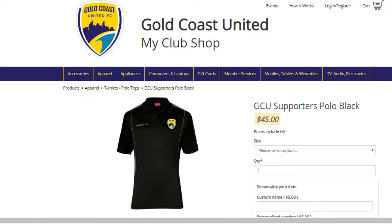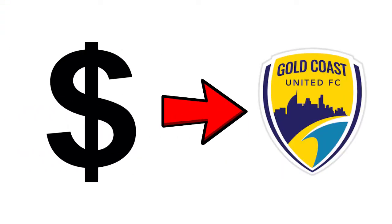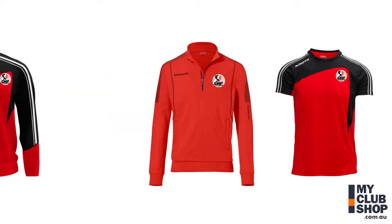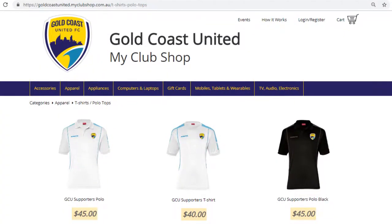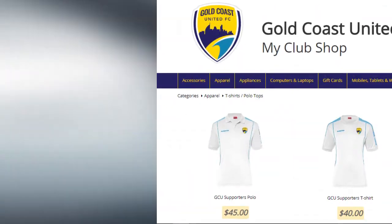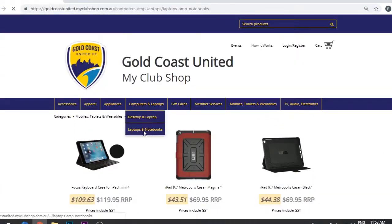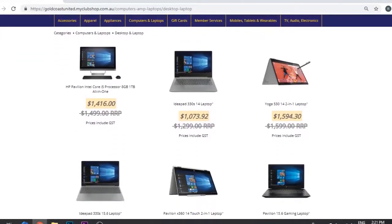Every item displayed on My Club Shop, once sold, generates revenue for your club. You'll receive a rebate of 100% of the profit from all apparel sales, as well as a variable percentage rebate on all other displayed household items, which I'll explain now. Through our community partners Samsung and TCL, you'll find top quality televisions, smartphones, tablets, laptops, appliances, desktop computers, all creating more revenue for your club.